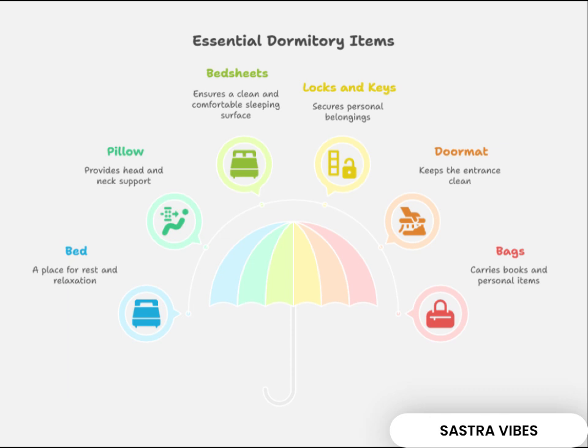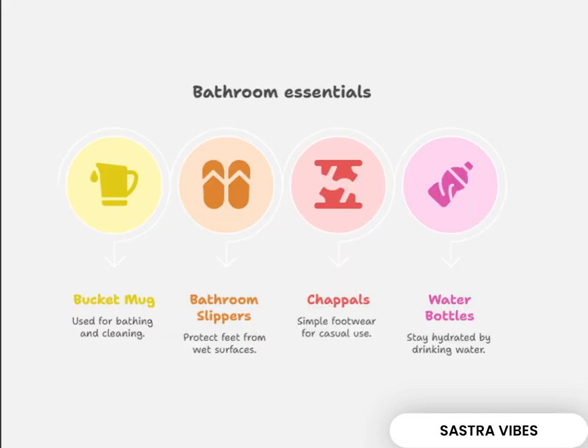Next, bathroom essentials. Carry a bucket and mug for bathing and cleaning. Bathroom slippers are a must to protect your feet from wet surfaces. Chappals for casual hostel use, and a water bottle to stay hydrated throughout the day.